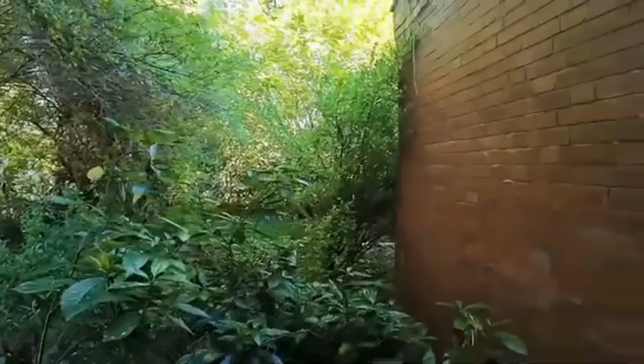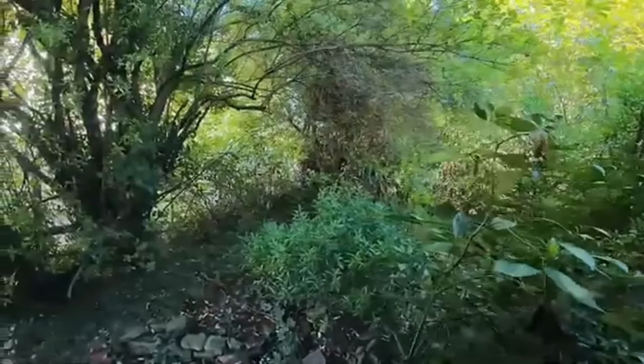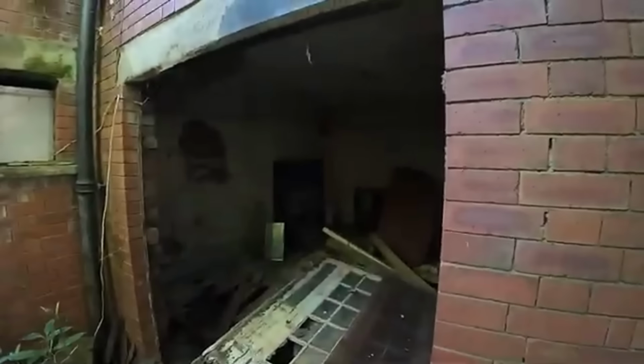But there's the garden. That's the extension. And that's our way in. So we're in. I'm going to have to be fairly quiet because we're in a residential area. But the way in was just through there, and I'm in what's like a lounge area.